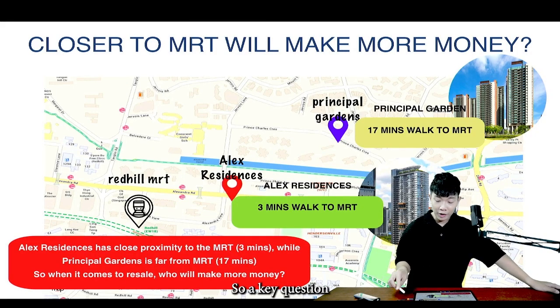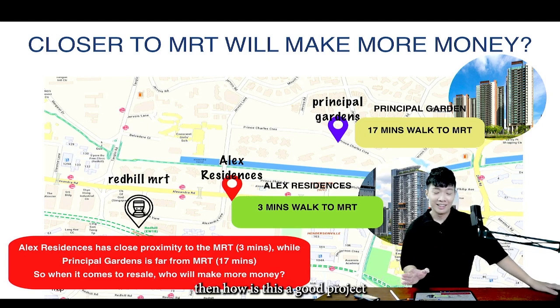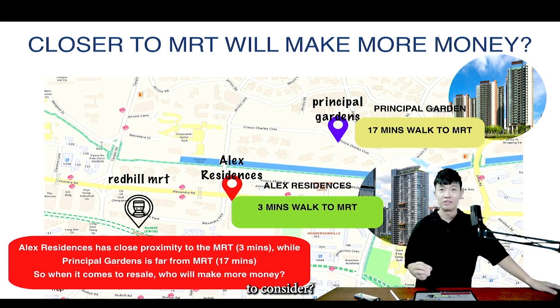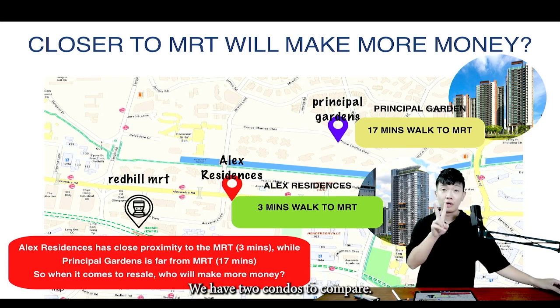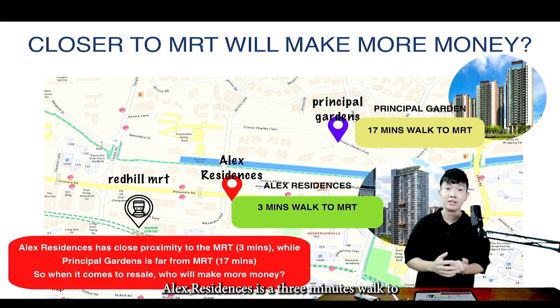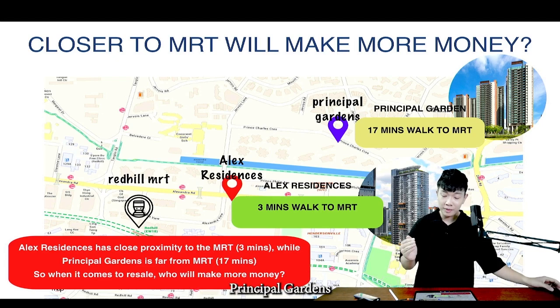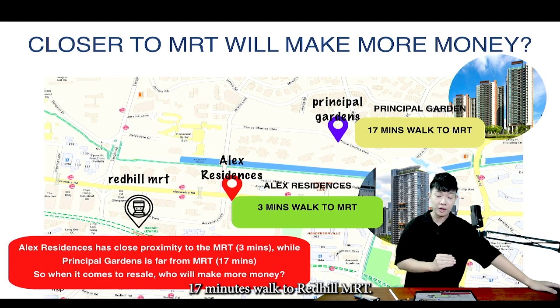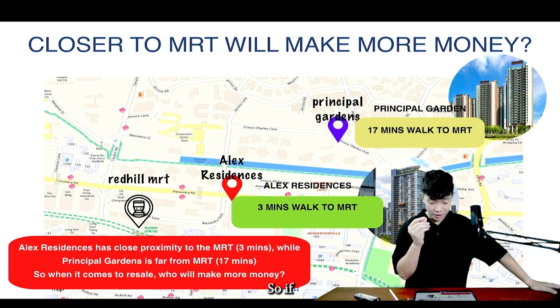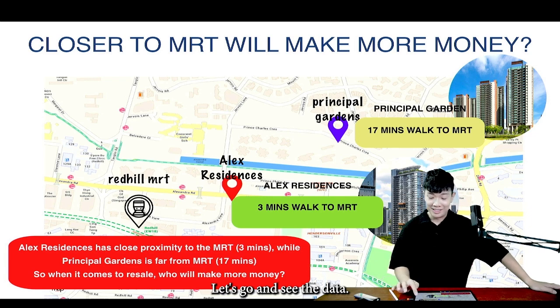Okay, so a key question now that you may have is that, wow, Nava Grove is not near MRT. Then how is this a good project to consider? So this is in Redhill. We have two condos to compare, Alex Residence and Principal Gardens. Alex Residence is a 3 minutes walk to Redhill MRT, very, very convenient. Principal Gardens, 70 minutes walk to Redhill MRT. So if given a choice, which one do you think will make more money? Let's go and see the data.